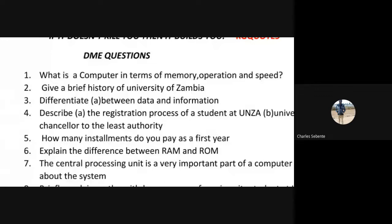According to the information that I have so far, this applies to the University of Zambia and these other public universities. The vice chancellor is appointed by the president. Okay, that is correct. And ever since 1966, the chancellor was the president. The Republican president was the chancellor.